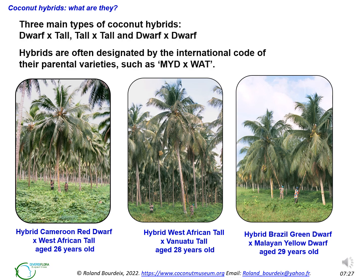In scientific papers, hybrids are often designated by the international code of their parental varieties, such as MYD by WAT. The first variety code cited designates the female parent. MYD is the abbreviation for Malayan Yellow Dwarf. The second is the male parent. WAT means West African Tall.